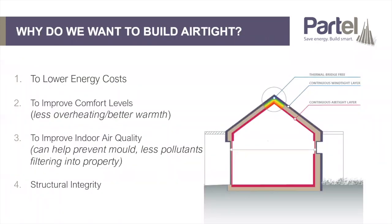So why do we want to build airtight? These questions are probably easily answerable to some, but we'll go into them in a little bit more detail. To lower energy costs is one everyone gets and everyone understands, and it makes sense. But maybe some of the more tangible benefits are that we can improve comfort levels.